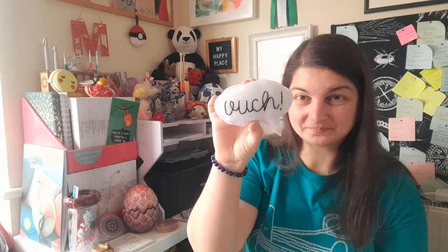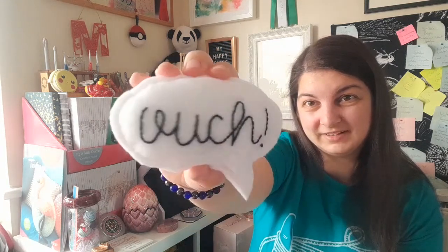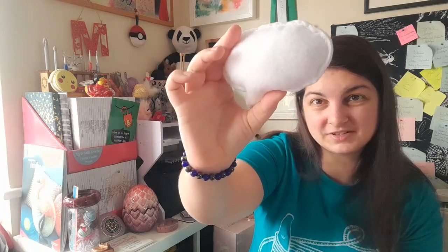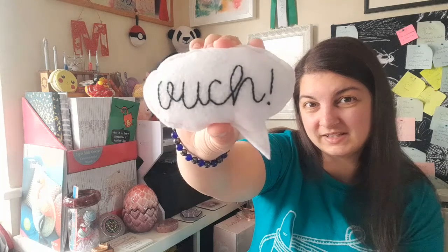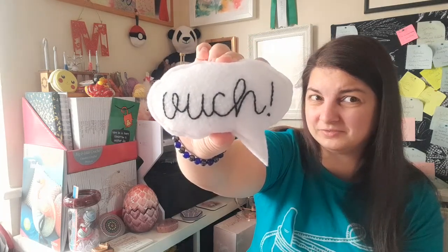I have one more hand sewn piece, and that is a little speech bubble. It is a pin cushion, and it says ouch. It just uses 2 pieces of white felt, and the template is actually from Love Embroidery magazine, which came out this month, so February.